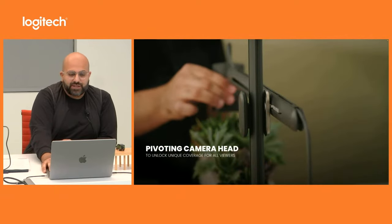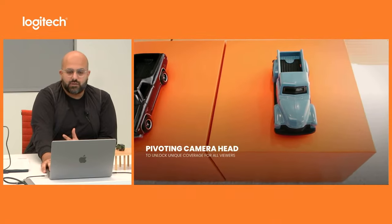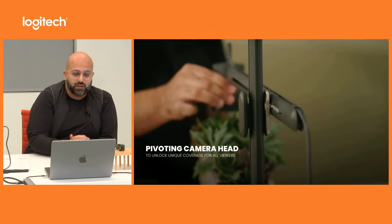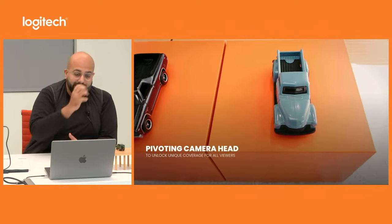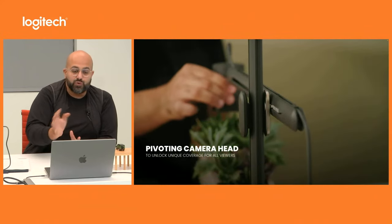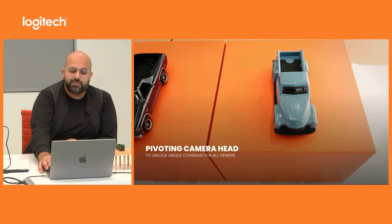And so beyond this, the third experience was this pivoting camera head. And this allowed for very interesting things such as point of view shots. So here's what you're seeing in that second half of that GIF that's playing, where there's that teacher showing a globe, and we'll demonstrate that. And so the combination of these three independent movements gives folks a lot of flexibility to be able to demonstrate and show content as they may want.